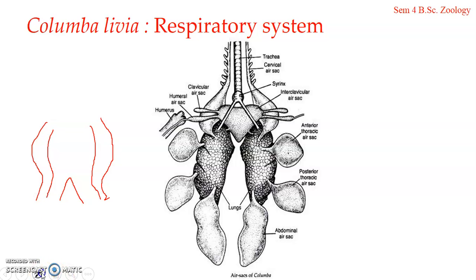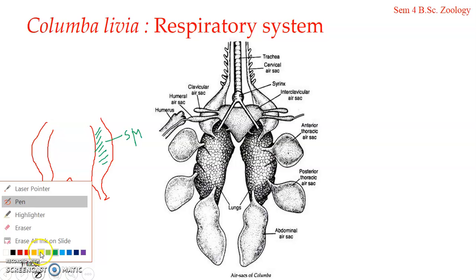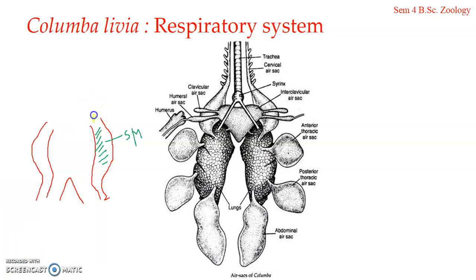Now, this part is supported by muscles, and these muscles are known as the syringeal muscles because they are in the syrinx. And then there is another set of muscles, which we can draw in another color. Somewhere over here in the tracheal region, these are the sternotracheal muscles that extend between the sternum and the trachea.